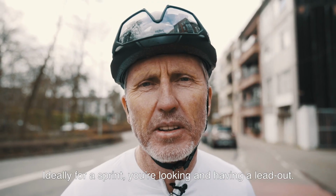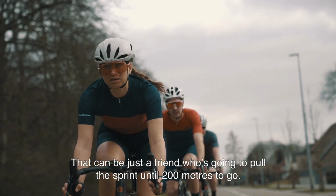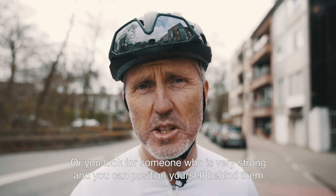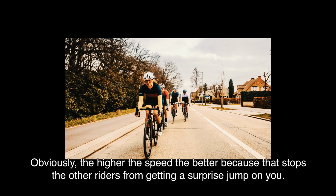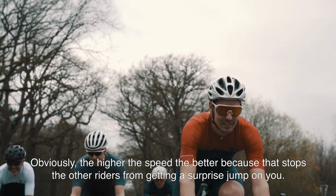Ideally for a sprint, you're looking at having a lead out. That can be just a friend who's going to pull the sprint until 200 meters to go, or you see someone who's very strong and you can position yourself behind them so that you can get a good draft until it's the time that you want to start your sprint. Obviously, the higher the speed, the better, because that stops the other riders getting a surprise jump on you.